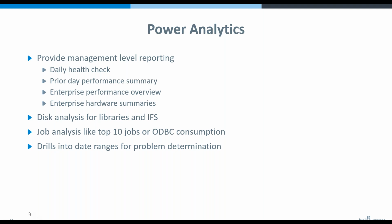So this is what I use all the time, particularly with capacity planning and tuning. Is my enterprise tuned the best? Are the resources configured correctly and so forth? So this is usually where I start, with those two things.